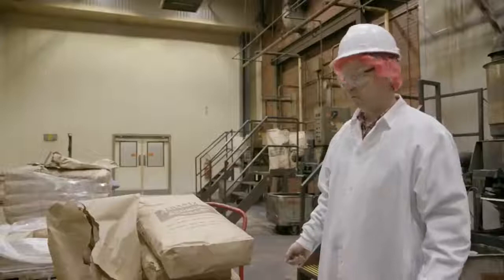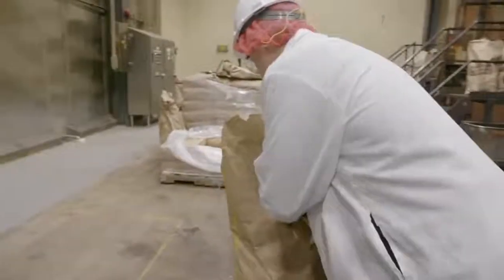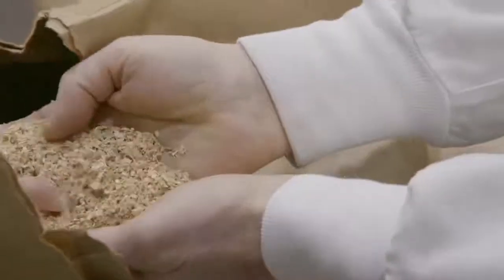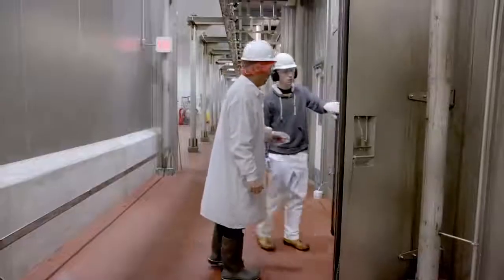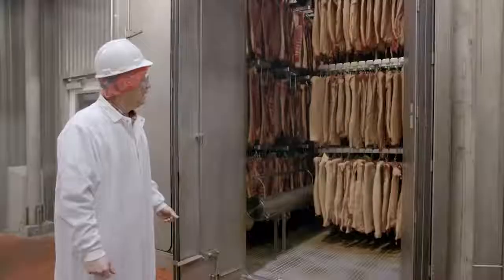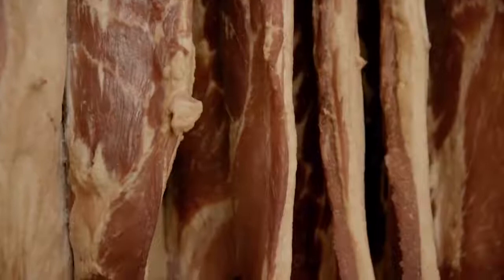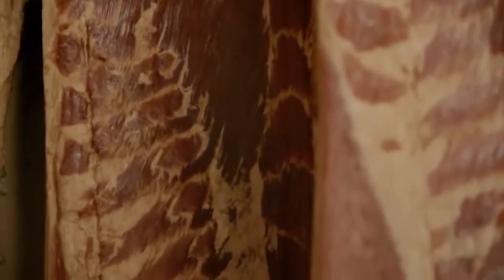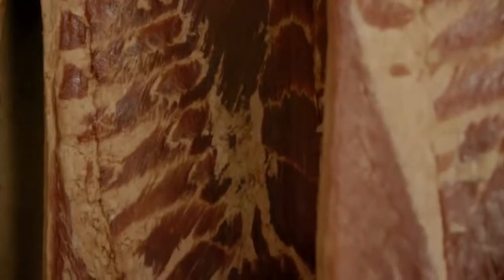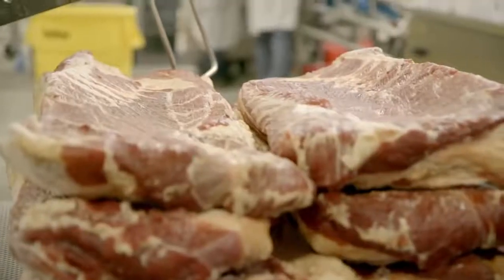After curing, we moved the bacon into the smokehouse. We actually use a mixture of maple and birch and beech wood from northern Wisconsin. Perfect. It smells great. This has got about 6 hours to go. It's changed color to this nice reddish brown color. That smoke, the brine doing its job there. It's been brined, it's been cured, and it's been smoked.